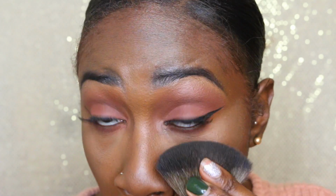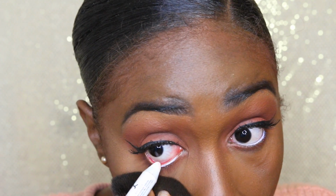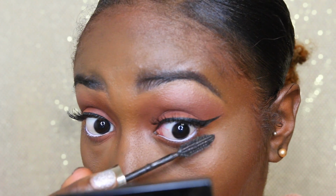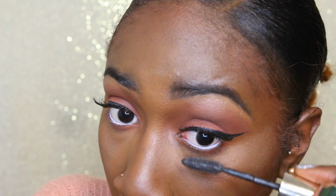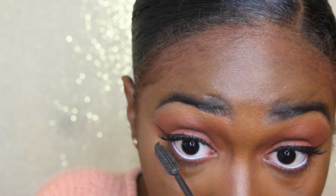Now I'm just going to take this NYX Jumbo Pencil in Milk to really make my eyes pop. It gives my eyes the appearance of me looking more awake, which is perfect for an everyday look. So yeah, just really pop that white in there, and that's optional. If you don't want to do that, you can use black. And I'm just going to apply some mascara to my bottom lashes, so that this look is complete, girl, because you can't do a look without doing mascara on your bottom lashes. It's just not right.